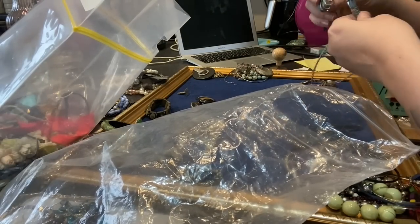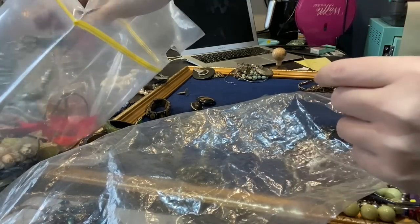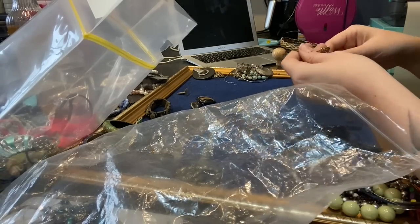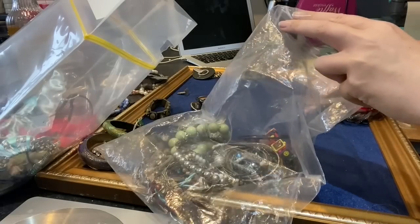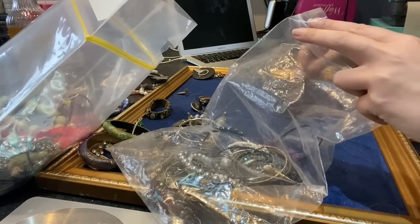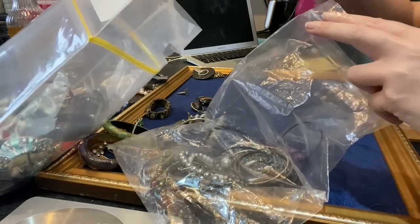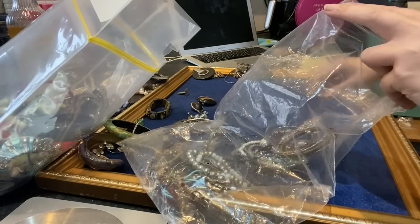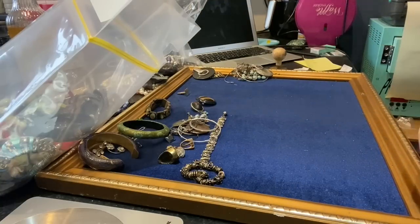Earring, bangles. That's missing bits. That's a shame. That's quite a nice little bangle. So I'm going to put these bangles in here now. Actually, no, some of them I'm going to put into craft because I don't think they're all that. Those ones are alright. Okay, cool. Let's stop the creaking.